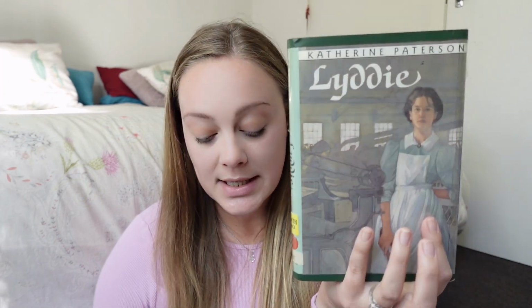Next up, she has got a book written by Katherine Paterson called Lyddie, and I believe this was recommended by Story of the World Volume 3, talking about the time period sort of around the Industrial Revolution when children were expected to work in factories and what have you. So this is Lyddie's story about her factory work during that time period.